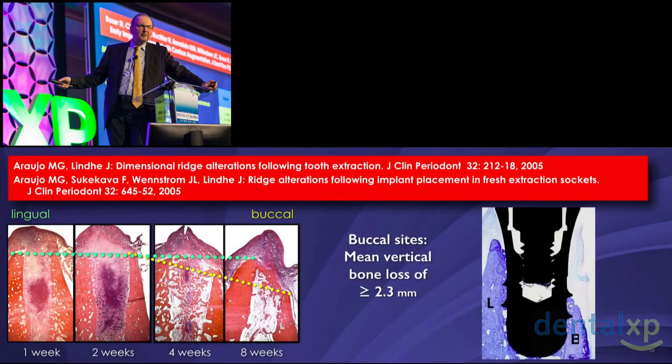These were the 2 landmark papers of Araujo and Jan Lindhe. These are premolar sites in beagle dogs, and you see that when you pull a tooth and then take histology after 8 weeks, you see not the same level of bone height, lingually and buccally, and the difference is about 2.5 millimeters. And then, of course, at that time, people were thinking, yeah, when we put an implant into such an extraction socket, this implant will stop this process, and the studies showed it does not. And today we know this is not stopped by the placement of an implant.